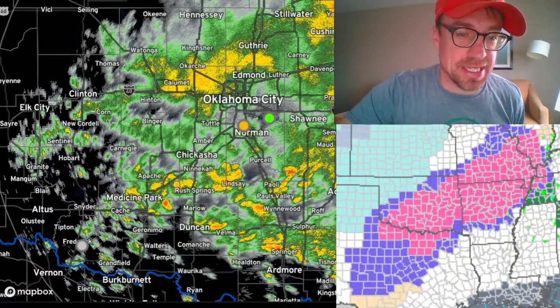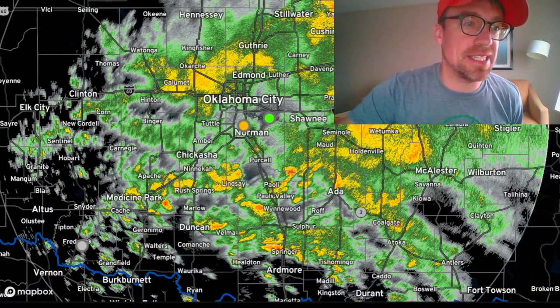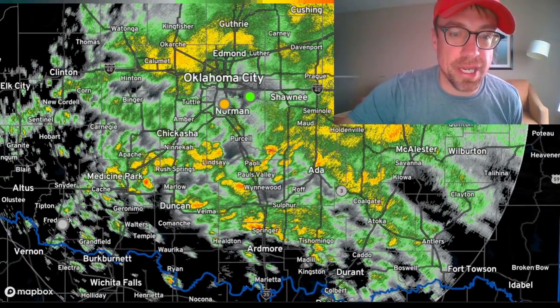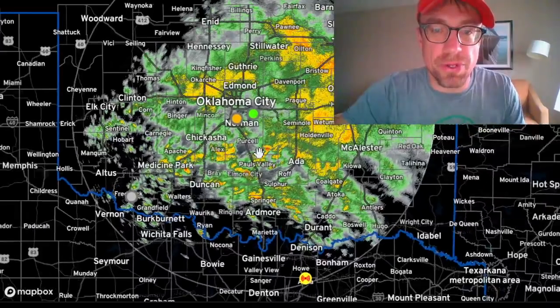Oklahoma City is getting dominated by sleet so far this morning. Temperatures are in the teens. And look at this heavy precipitation here. Classic sleet event, sleet bag event impacting Norman. Could even get a couple inches of sleet out there, maybe even more than that.